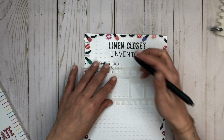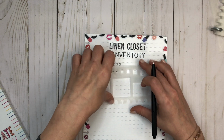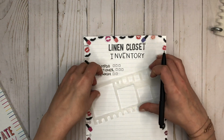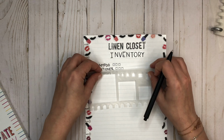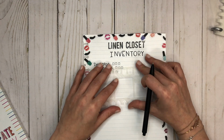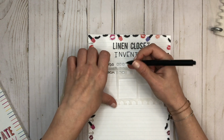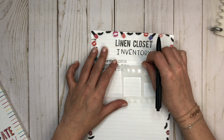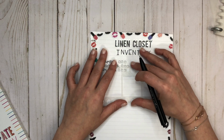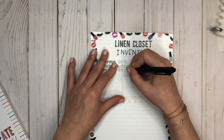But I think this is good for a couple of things. It's good to help you sort of minimize so that you're not buying too much. Again, I'm one person living alone. If you live with a spouse and the 2 of you are sharing a shower and you use the same body wash, you're going to go through that faster than I'm going to go through it as one person.